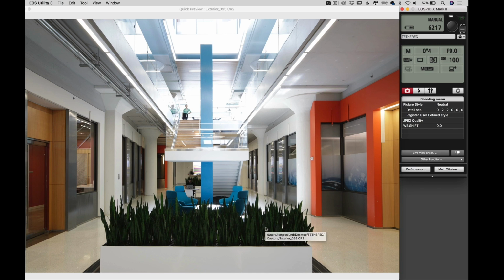What I want to do is bring up these foreground plants nice and bright, and we can paint those in or drag a gradient in after the fact for those. Look at our color though. Look how accurate this is.